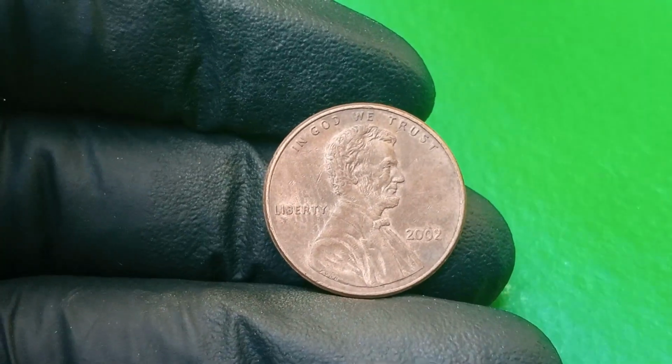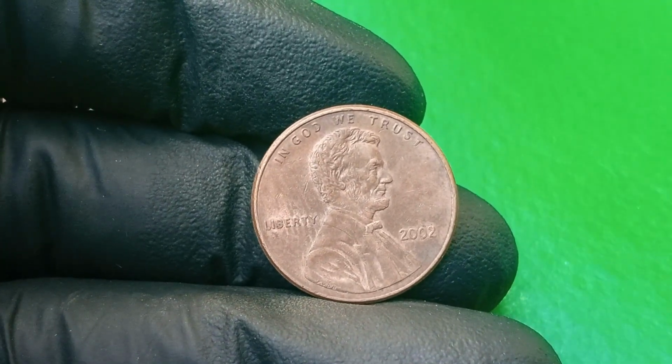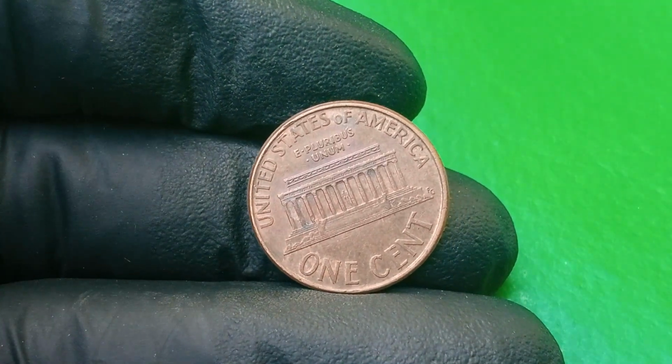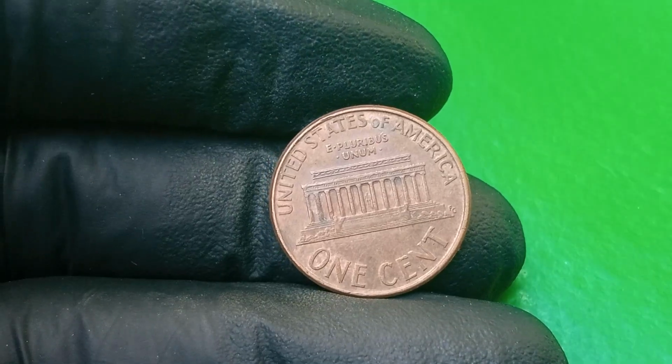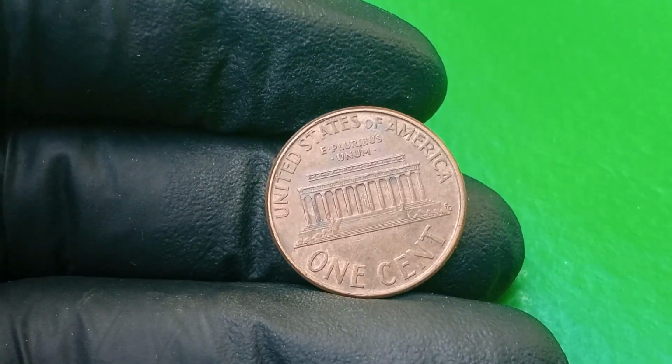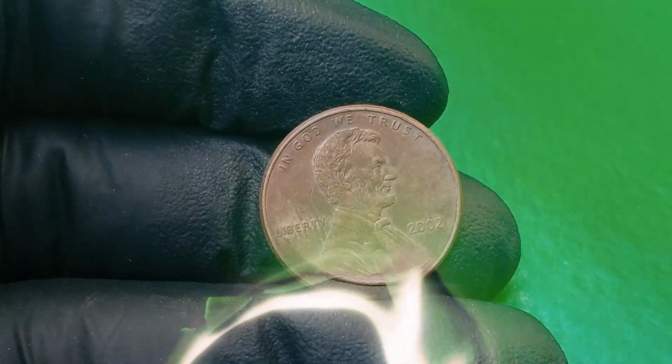All of these error types, wrong planchet, off-center, double die, die cracks, die chips, edge errors, plating errors, misengraved dies, mint mark mistakes, are in various documented coins in various years, but in 2002 for the 1 cent, very few if any documented examples combine more than one or two of the rarer errors in high grade.